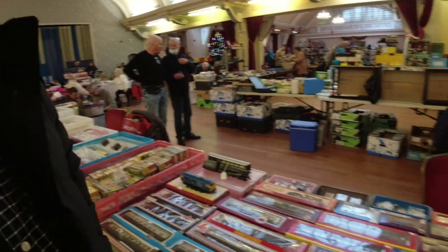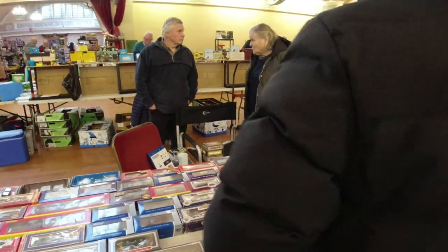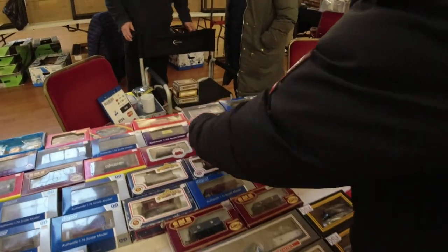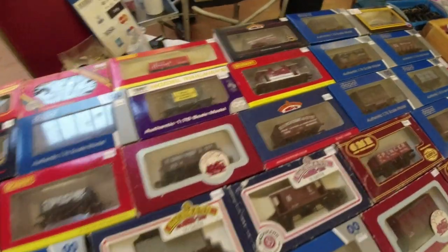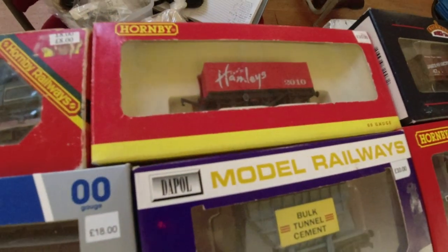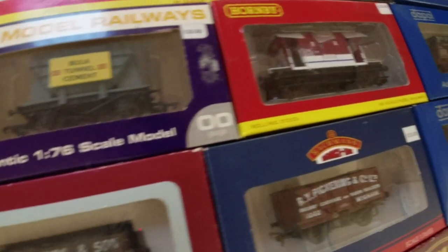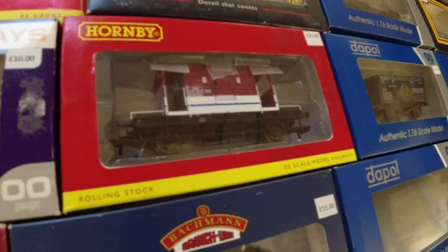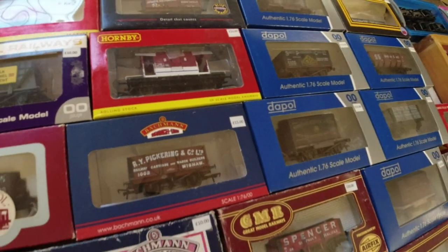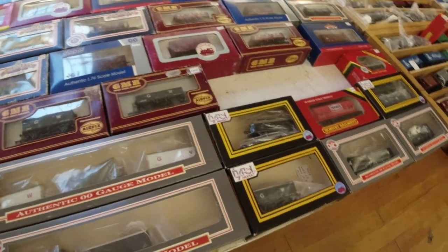What else can I see? Oh, what's this? I've not seen that one. Hamleys. Oh, the toy shop, isn't it? You could have bought it from Hamleys. Has that been painted, that one? No, it's the livery it came in, which I couldn't tell you what it is, so we'll move on.